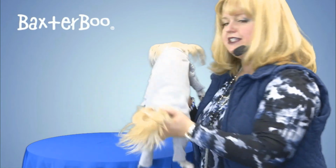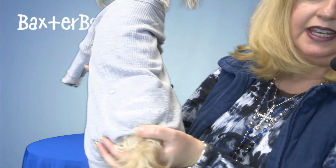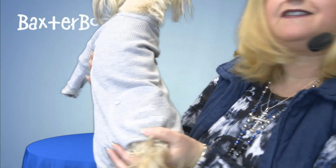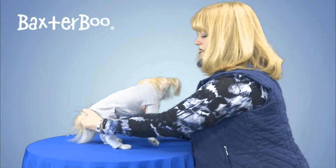So it's a nice thermal material, and it features embroidery on the bottom that says Sweet Dreams, and it's got little faux buttons and a faux flap. So it's a fun traditional style that will get your pup noticed and keep them toasty warm.